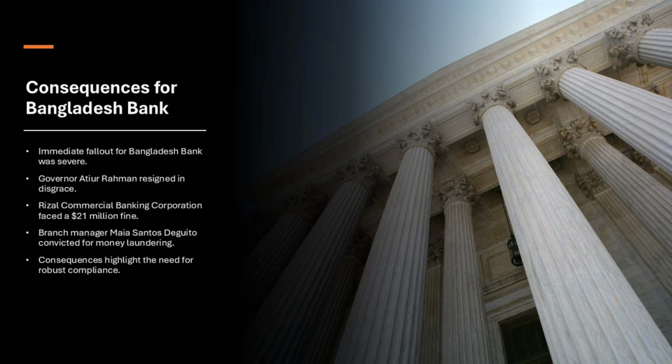For Bangladesh Bank, the fallout was immediate and severe. Governor Atiur Rahman was forced to resign in disgrace, ending his previously distinguished career with a public scandal. Meanwhile, Rizal Commercial Banking Corporation in the Philippines, the bank that processed the stolen funds, faced a record-breaking $21 million fine for compliance failures. Branch manager Maya Santos de Guito was convicted on money laundering charges and sentenced to up to 56 years in prison.